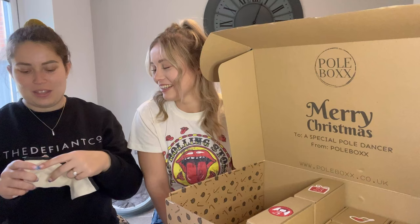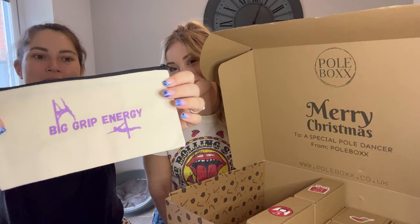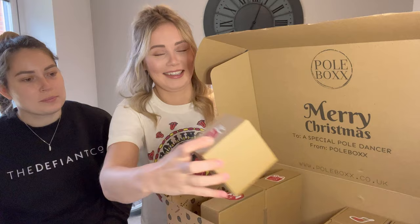Oh. These are some little canvas bags and they're for your grips, and it says big grip energy on it. So all the goodies that we've put in this advent calendar, you can put them in there, zip them up and take them with you. 16. A grip. Is it you? Oh, it's me.